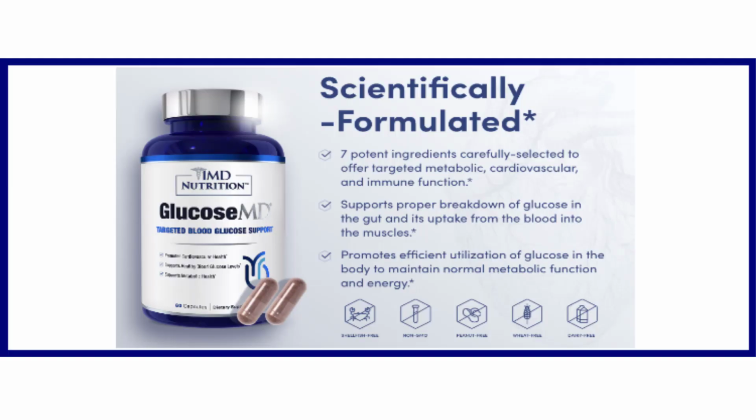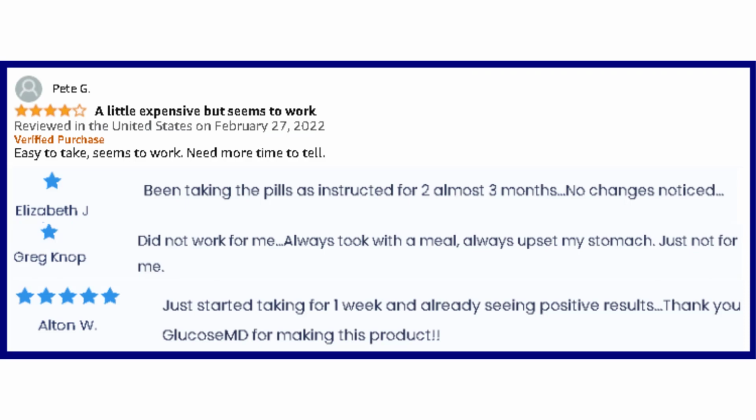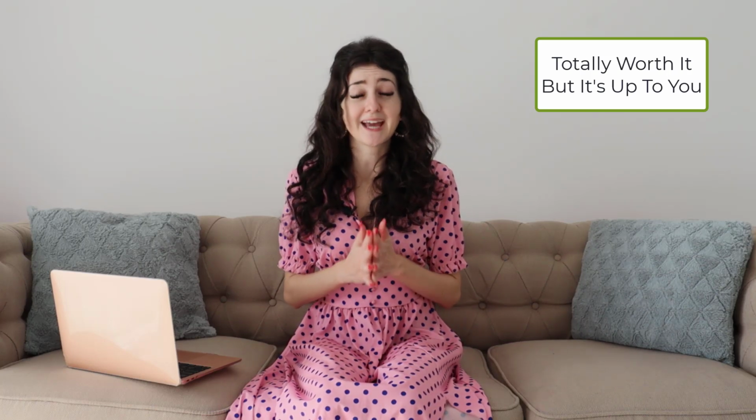Another super professional supplement is GlucoseMD. I absolutely love all products from 1MD because this brand is amazing. It offers some supplements that are specially created by doctors that do a great job. The product has an original formula and so many satisfied users behind, just like all products from this brand actually. But unfortunately, it's only available in the US and its price is not the lowest. It's totally worth it if you ask me, but it's definitely totally up to you.